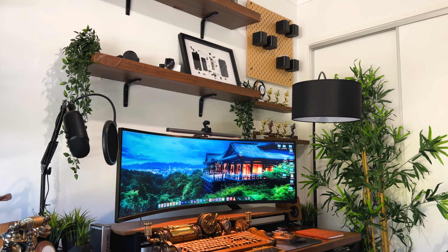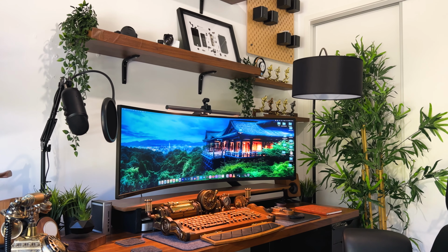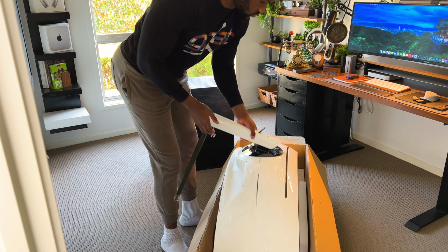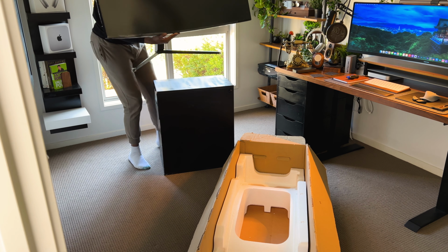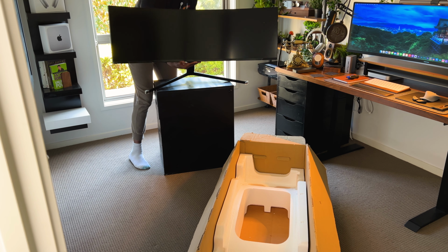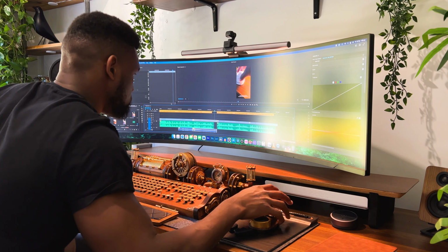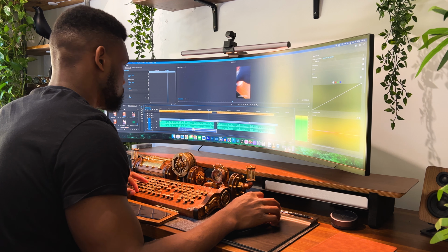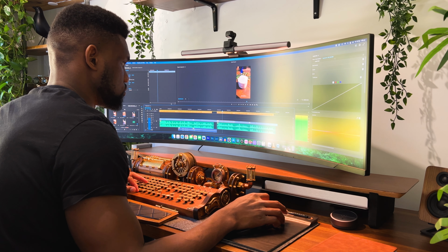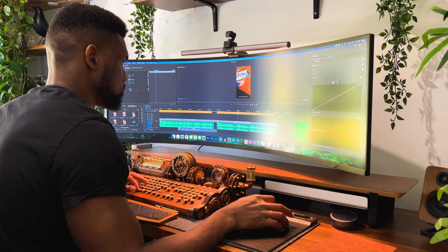Moving on to the display of the setup, my monitor of choice is the Samsung Odyssey Neo G9, which is an upgrade from the Samsung C4 9J89. The Samsung Odyssey Neo G9 has been worth the upgrade, and for few good reasons. Being a digital creator, it comes in clutch thanks to its screen real estate, which enables me to navigate through my timelines with so much ease.